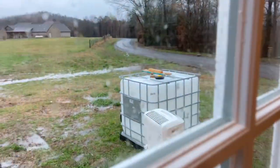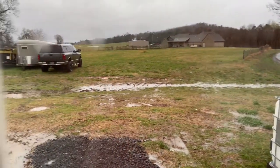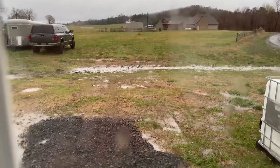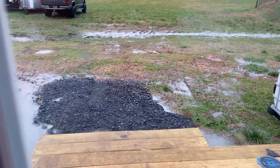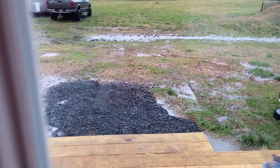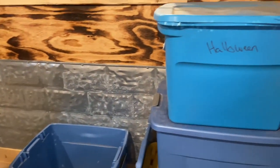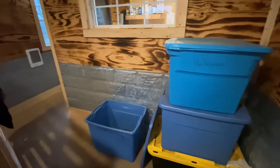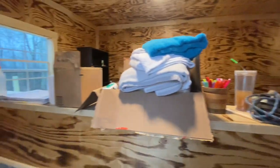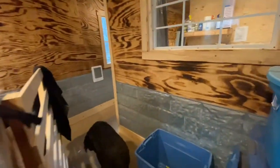It's still pouring. It's the afternoon now, and it is still just pouring out there. But we got the gravel spread in front of it, it was just a little pile. But that's nice because now there's not a big lake right there to get in. But anyway, I'm working on getting all my boxes unpacked. Whoop, there we go. It's still kind of a wreck in here, but you know, just going through and organizing all of it.